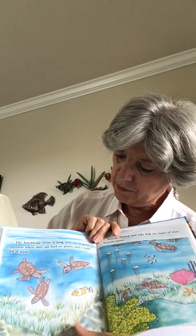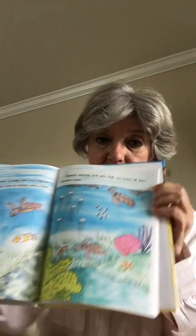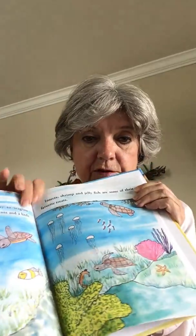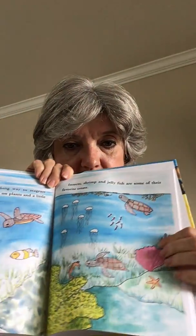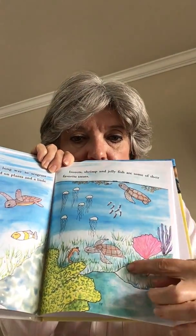The hatchlings swim a long way to seagrass pastures where they can feed on plants and a little bit of meat. Insects, shrimp, and jellyfish are some of their favorite treats. So see how nicely she did this? Look at the jellyfish and the insects up here. She put a little starfish, put a little seahorse. I wonder why she did that.